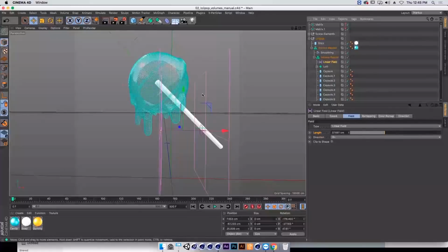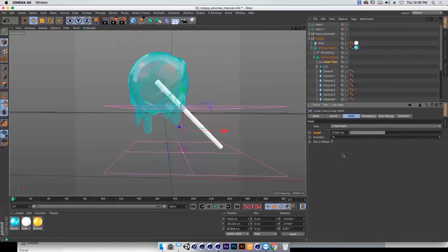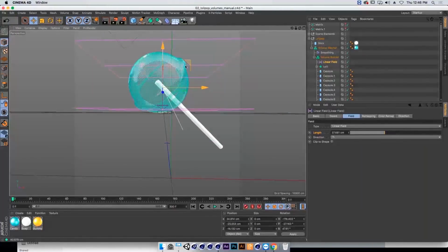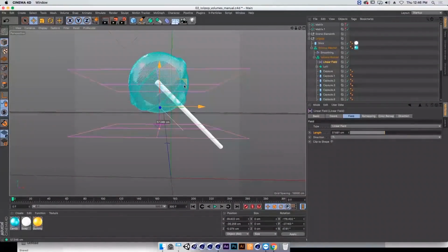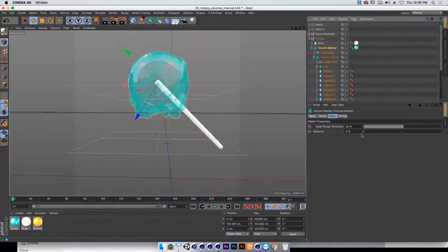But basically, let me change this to the correct direction. We want this to reveal on, up to down. So let's do negative y. Did I choose wisely? Yes, I think I did. So now as I bring this linear field down, I'm having these drips reveal on. And let's make this mesh a little bit lighter. If I crank up the adaptive, I'm removing and optimizing the mesh a little bit.